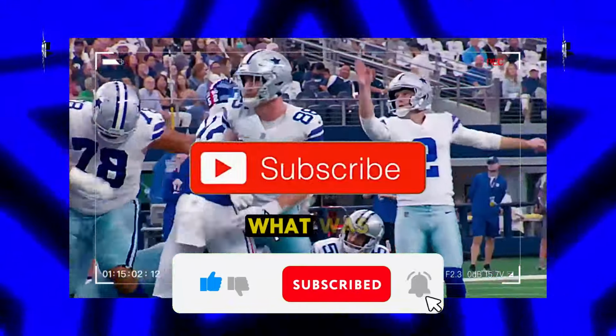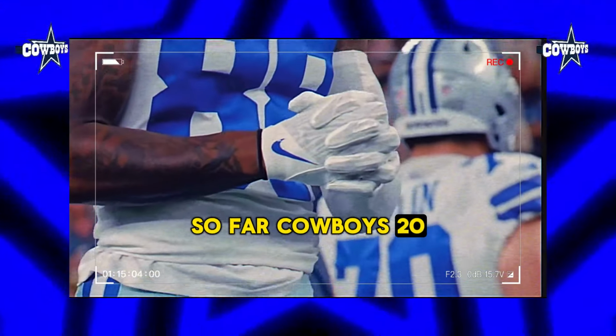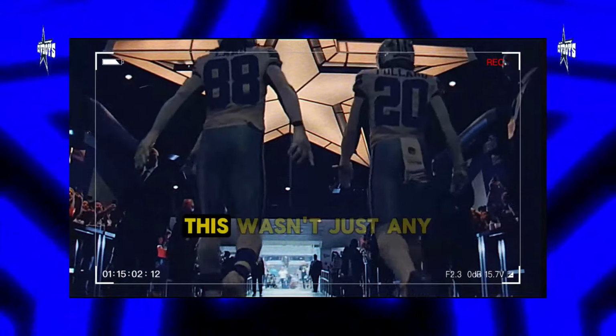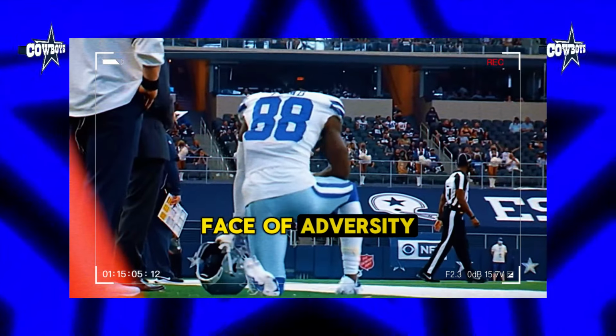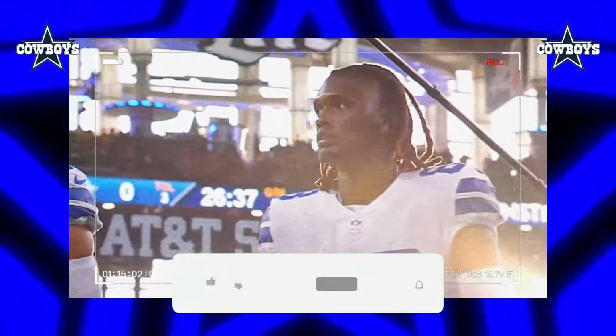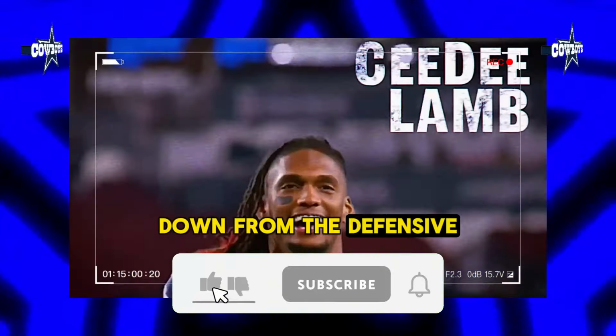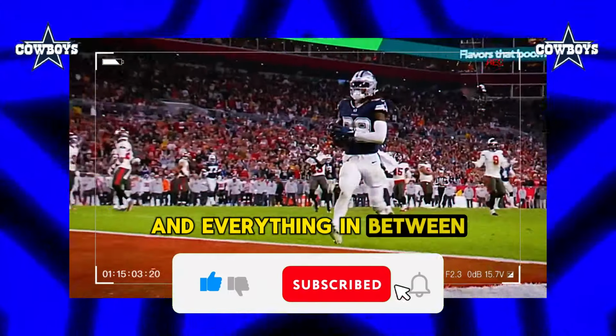Now, let's get into what was one of the most hard-fought wins of the season so far, Cowboys 20, Giants 15. This wasn't just any win, this was a gritty, tough victory in the face of adversity. No sarcastic eye rolls, please. Let's break it all down, from the defensive standouts to Dak Prescott's bounce-back performance and everything in between.